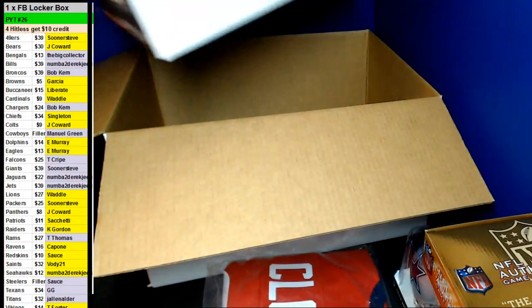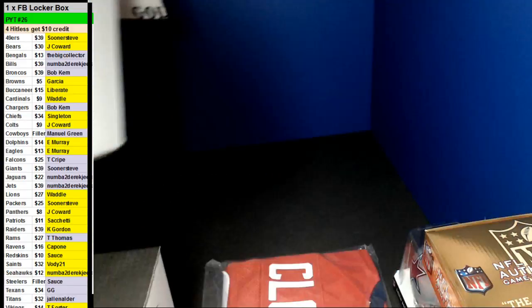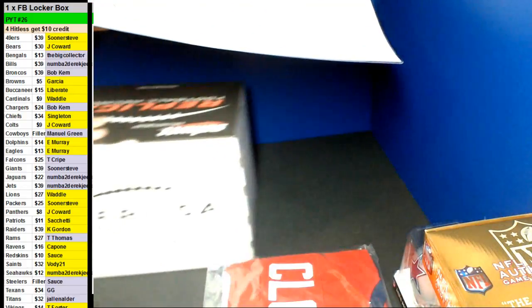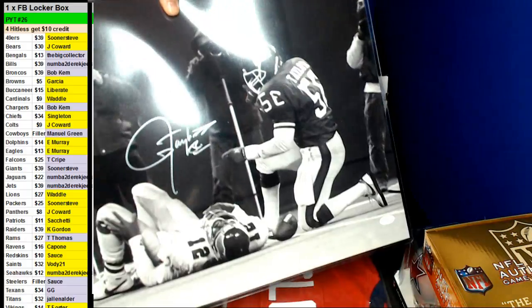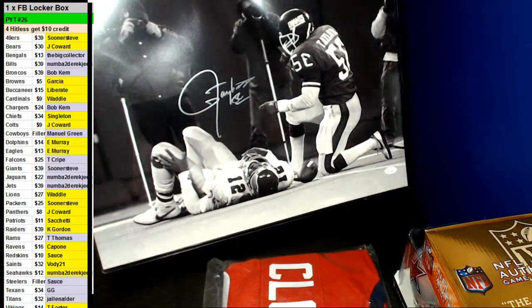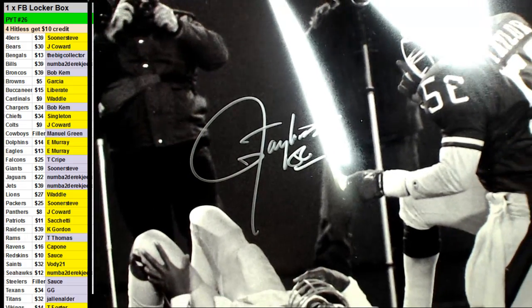There comes the big helmet. All right, the helmet last. Let's watch the photo. Ooh, it's a good one. It is a good photo. For the New York Giants, Lawrence Taylor. Ooh, nice. Who's that on the ground? That's an Eagles player. That's going out to Sooner Steve. Nice one there, Matt. That's a sweet photo, man. Yeah, there were some nice Lawrence Taylor photos at TriStar.